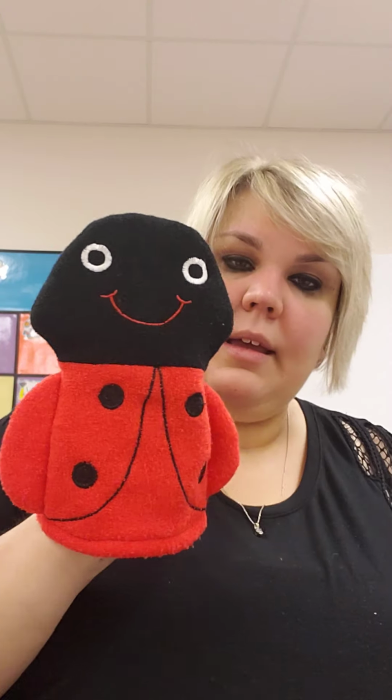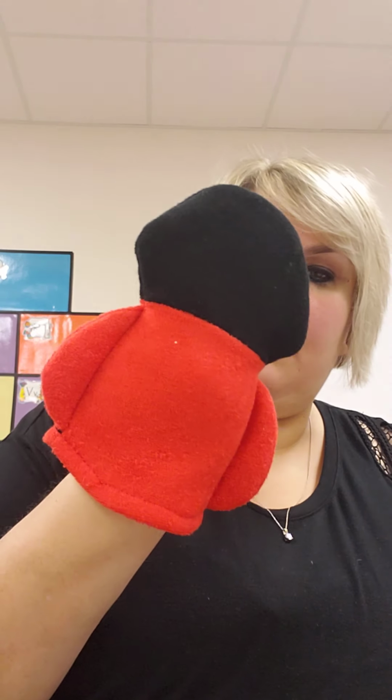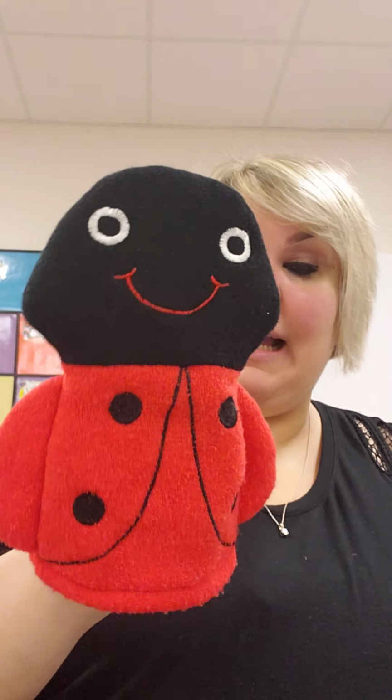Now, sometimes people don't like insects. They might be scared of them. Remember, insects is a fancy word for bugs. I found some insects in our classroom. We have a bucket of insects. All right, here's my first one. It's a puppet. It's a ladybug. A ladybug is a type of insect.